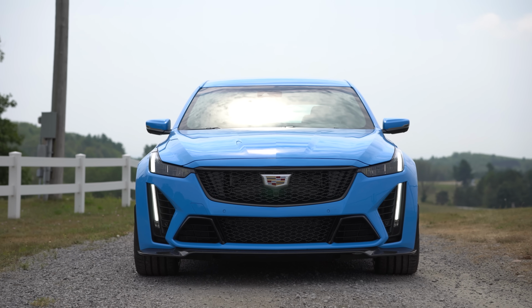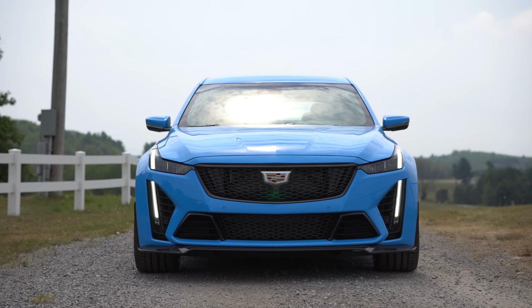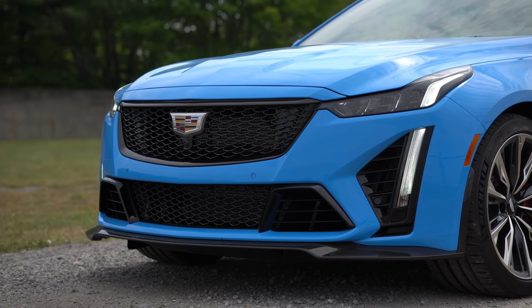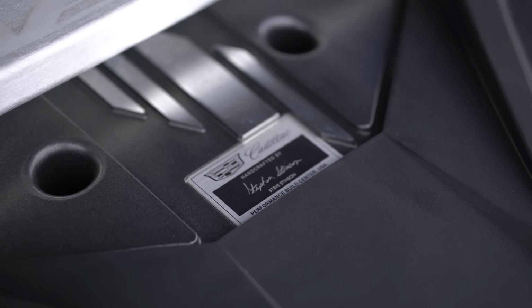From the front, starting at the front end, we've got those headlights that come down that disconnect. It looks really good. Lots of vents, lots of cool mesh that's kind of like the Cadillac logo shape. Then we got a little bit of a bump in the hood because there's a lot of stuff under there. Should we look under the hood? Yeah, it looks pretty good. You can see the hand-signed signature of the engine builder.